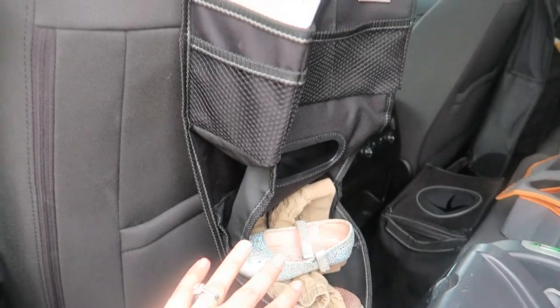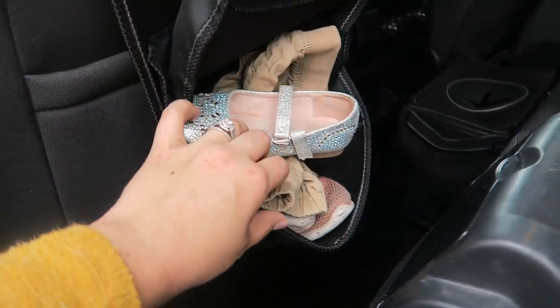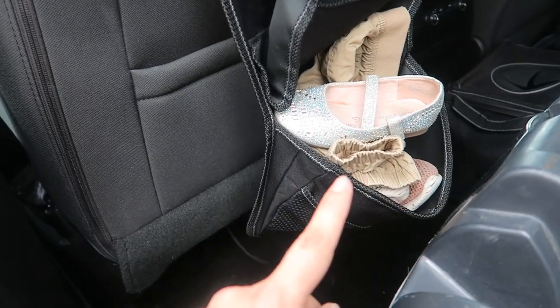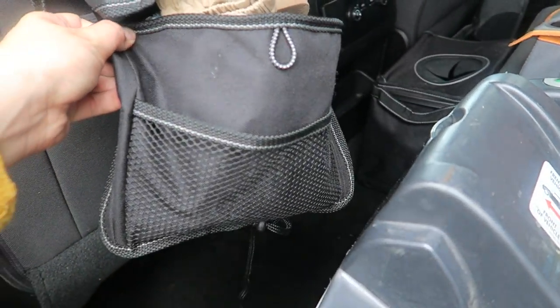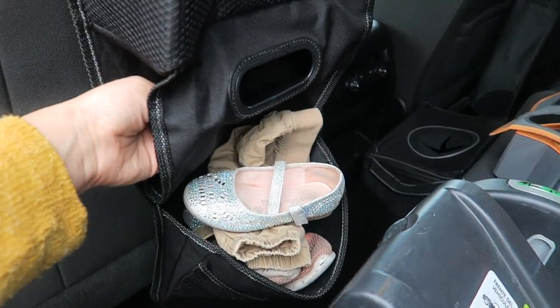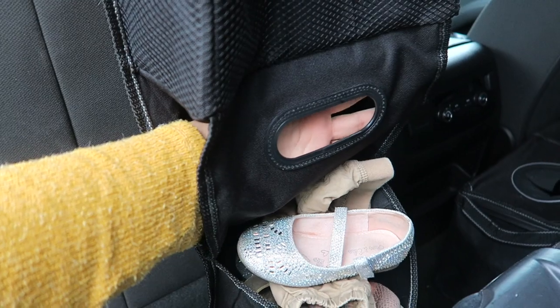Okay, so on the back of the seats I keep a couple of different organizers, and this one has the kids' shoes, an extra pair of pants for Ryker, just extra things from daycare that I've picked up at the end of the night. And so there's a pocket on the bottom and there's lots of other storage. So this is nice just for throwing all of the extra stuff from the kids' daycare. You can keep Kleenexes or wipes, as I like to keep here.